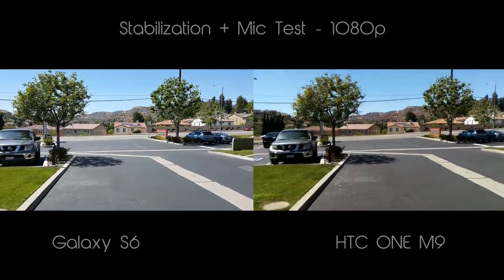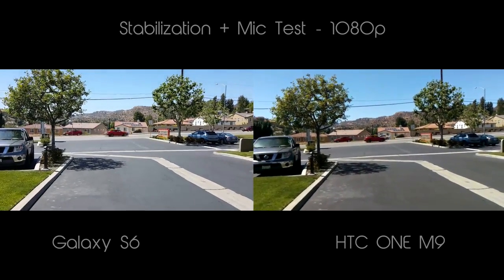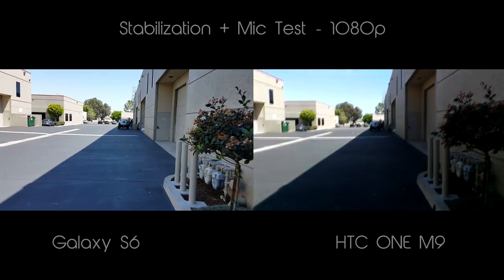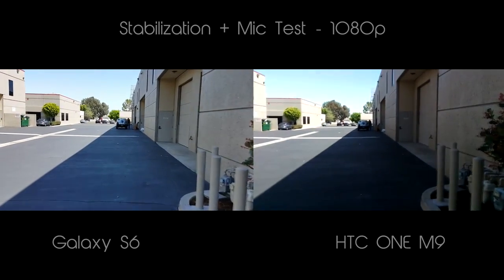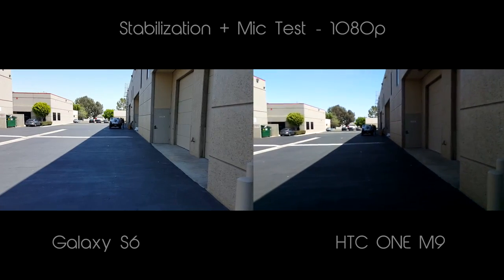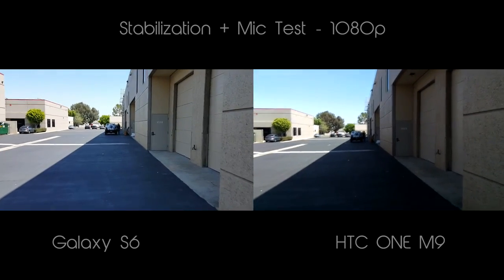For stabilization and microphone quality, the S6 easily takes the point. With a much louder and clear microphone audio and buttery smooth stabilization, the M9 doesn't stand a chance. Then again, that's expected since the M9 doesn't even have optical image stabilization. What is going on, HTC?